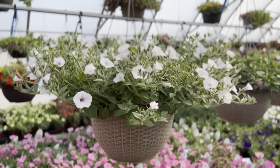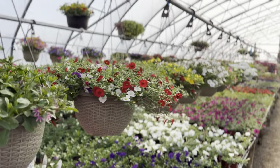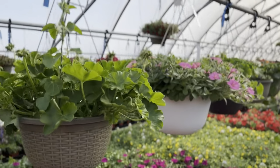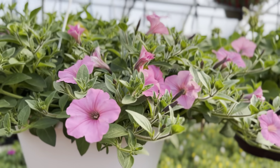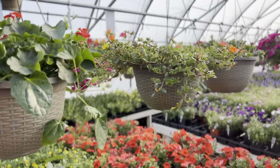So here's some of the Supertunias as well. You can see those are getting ready to kind of do their thing. Let's see, do I have any others that I haven't already shown you? A lot of these are similar to the ones in the other greenhouses. Look at the flowers on that Bubblegum Vista Supertunia. Really, really nice. Here's a nice one.